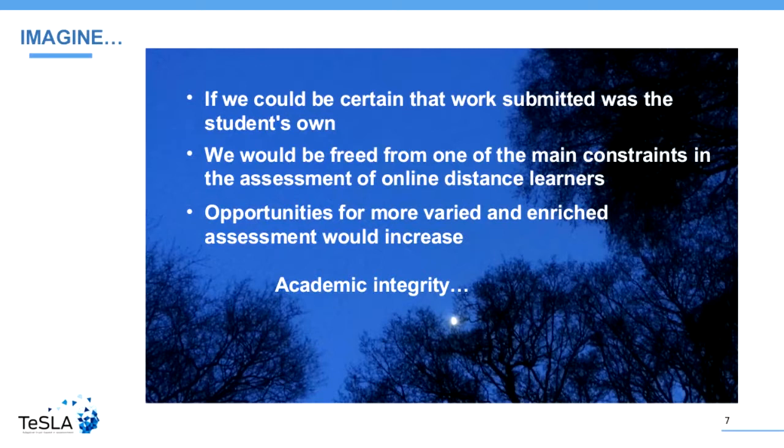And so I perceive this work as a way of opening up opportunities for assessment, and that if we could be more certain that students' work really was their own, then we could do more in terms of credit-bearing assessment and make it more relevant to students, give students different opportunities for doing different kinds of assessment that would allow more students to fulfill that potential, really, rather than exams.